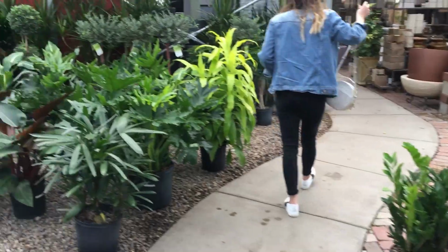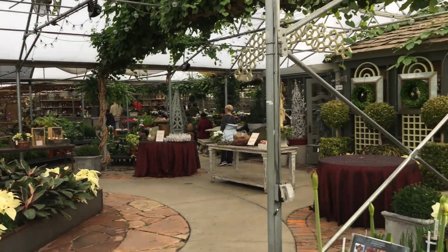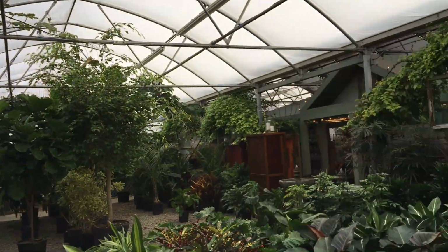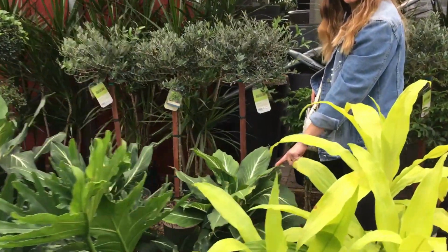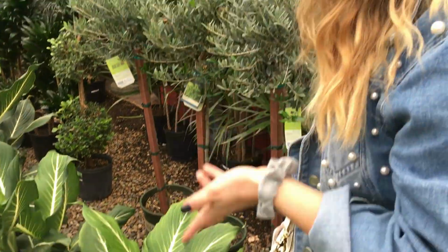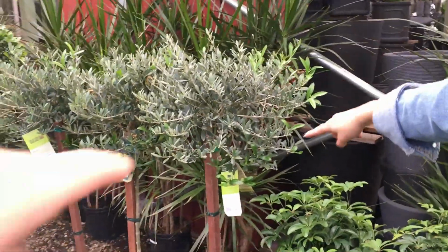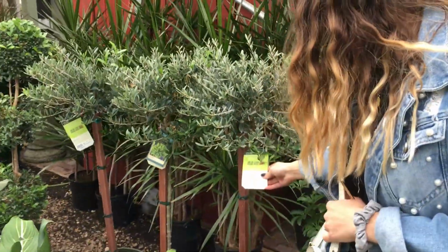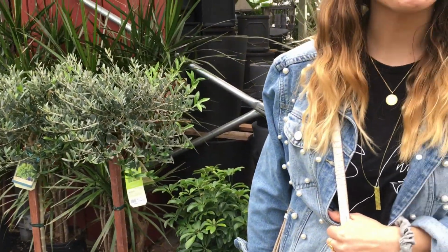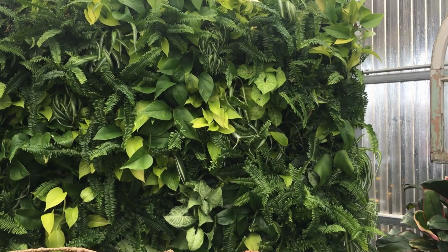Wow, it is so cute in here. Look at all these plants. Super adorable. Look at all the vines growing up on the greenhouse. That's cute. What is it? It's a Dumbcane. Dieffenbachia. That looks so cute. What are those? Those back there? No, these ones. Are those the olive trees? Oh yeah, little olive. Cute. That's way cute. Look at this pretty wall that they've got here. A green wall.